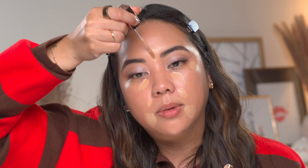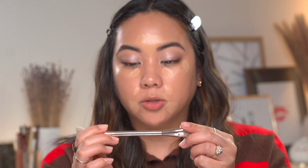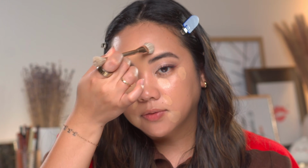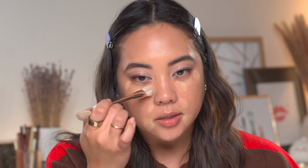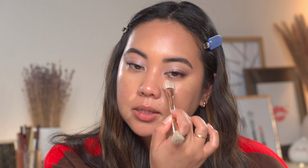I've only used this maybe twice now. It came with a brush, but I can't find it, so I'm just gonna use this other Patrick Ta brush. It's for highlight, but this side is more like a paw brush. And as you can see, as it sat on the skin, I feel like it definitely warmed up a little bit. Yeah, this definitely is a concealer that I feel like needs the dry down time in order to preserve that coverage. To me, I would say that this is a true medium coverage concealer.